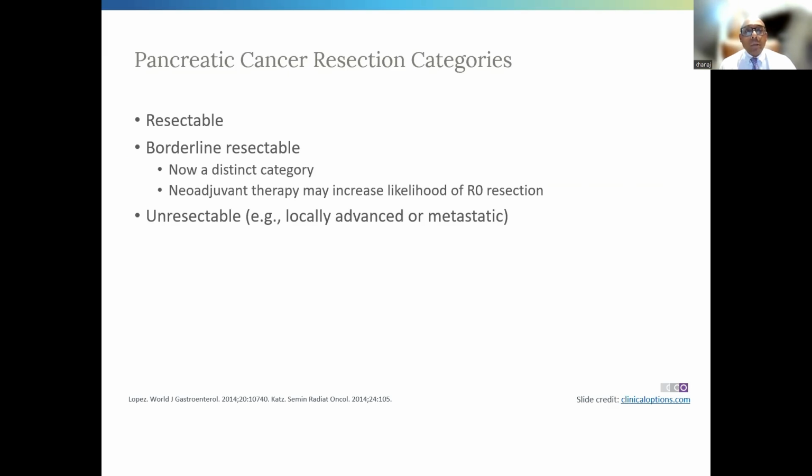So let's talk a little bit about, and Dr. Halabi did a great job in terms of describing the resectable patients. This is how, when patients come and see me in the office, when we discuss cases at the tumor board, we define them based upon resectable, in other words, patients that can have upfront surgery, borderline resectable, in other words, patients that could be resectable but may need treatment up front.